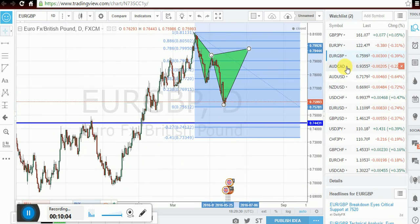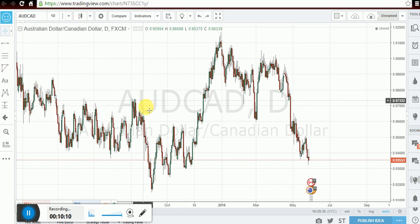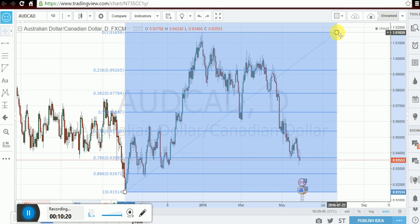So moving on to the next one, the last one is the Aussie CAD. I think I did point out this trading opportunity a few weeks back in one of the videos that I did. It's a bullish Bat pattern that is going to complete, hasn't yet completed. It's a huge trade. I think we're just less than 100 pips from our entry point.